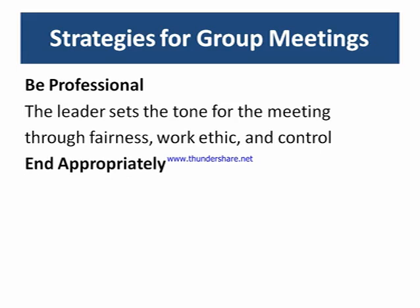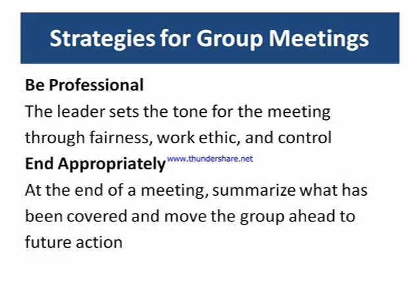Last one is end appropriately. At the end of the meeting, summarize what has been covered and move the group ahead to future action. List items that need further consideration, review assignments, and deadlines for future work. If the group must meet again, explain that you will communicate with everyone soon regarding the date and time. Finally, thank participants for their time and effort.